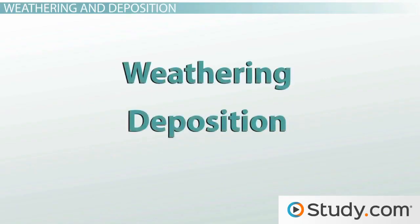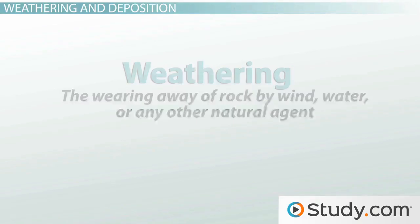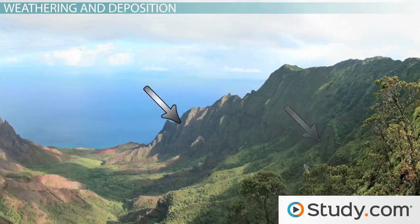On the surface of Hawaii, two other processes are really evident. These processes are known as weathering and deposition. Weathering is the wearing away of rock by wind, water, or any other natural agent. This could include repeated heating by the sun or cracking of rocks by water that expands when frozen. This can be seen in this image, which shows drainage channels on either side of the main valley. These are formed from water running off from heavy rainfall.